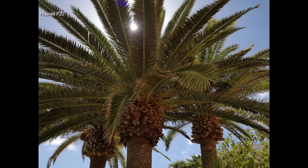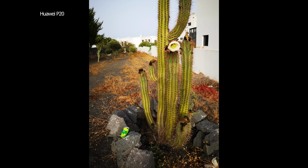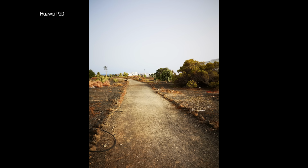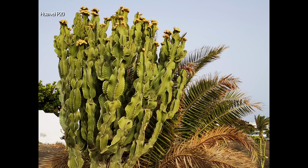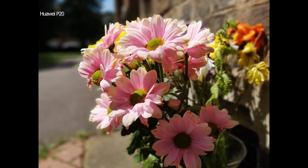For me, the master AI on the P20 sometimes gets it so right, but then sometimes gets it so wrong too. When you are shooting with it, it's a good idea to wait a second so the AI can work out what type of scene it's shooting. Hopefully the system will improve over time, but you do get fantastic shots from this thing, especially the portrait shots.